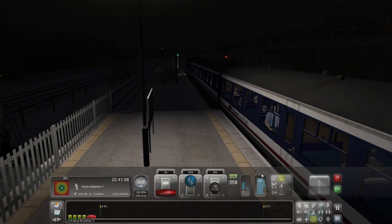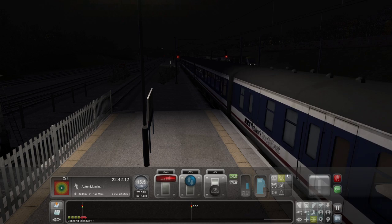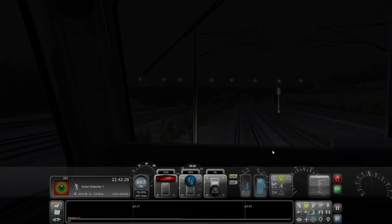Right. Just, yeah. Go on. Give it a boot. Yeah. Hi. Oh, well, there we are. HST. Alright, let's hop into the cab. Well, at least I know the emergency brakes are half decent on this.